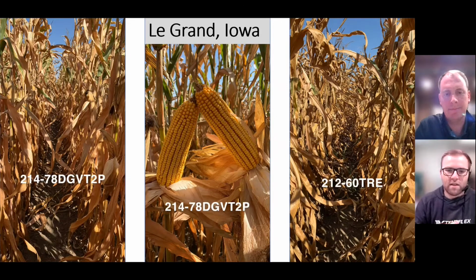214.78, our new 114 day, which, Andrew, is a little too full season for your area. We are going to utilize some. Something that's winning at the rate that it is, it's hard to ignore, and we're going to push it up north as much as we can anyway. I would agree. I'm glad you've got the same opinion as me.